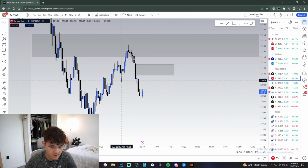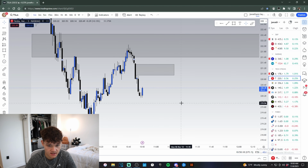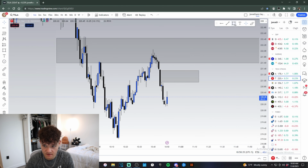Also on the 1 minute, we broke structure to the downside right here as well as sweeping this liquidity. And we're in this 15 minute imbalance. So we can come up right here or even reject off of this. I'll get into some puts. See, we're rejecting off of this imbalance we just made as well.